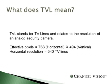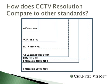Okay, great, Troy. So how does that compare to a lot of the other resolutions that are out there? You know, everybody talks about 1080p and so on and so forth. So let's take a look at how CCTV resolution compares to other resolution standards.